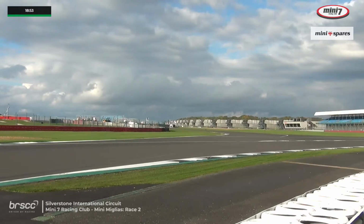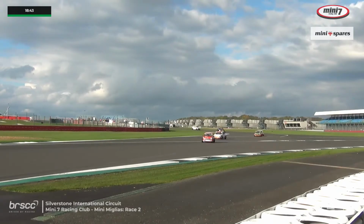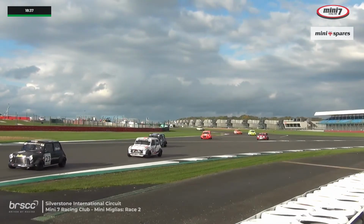But now the conditions looking slightly better. It's still very wet, don't get me wrong, but the sun now starting to break through the clouds. It's a crystal clear sky above us all of a sudden. That rain shower passing through. It should now remain dry, hopefully, for the rest of the day. And with the sun out, Richard, hopefully the track conditions will improve even over the course of this 20-minute race.